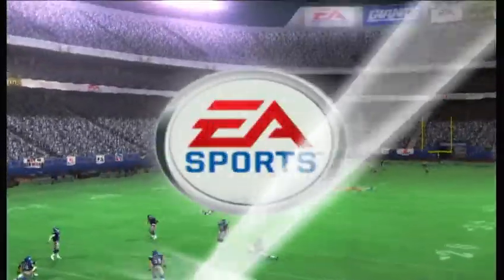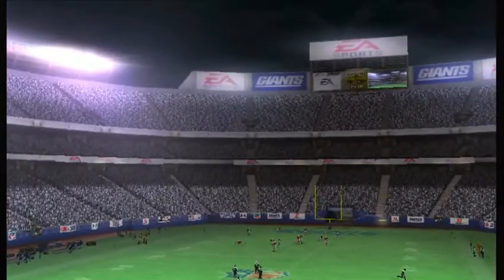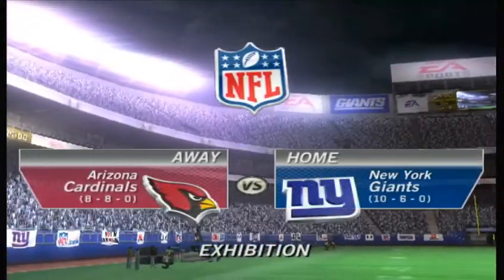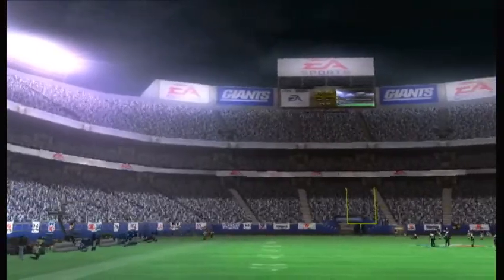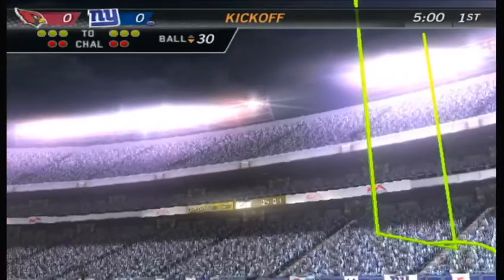We're here live in New Jersey for this NFL contest. I'm glad you could join us for tonight's matchup. This should be a very interesting game as the Cardinals get set to take on the Giants. The crowd is ready, the teams are ready, so let's get tonight's game going.